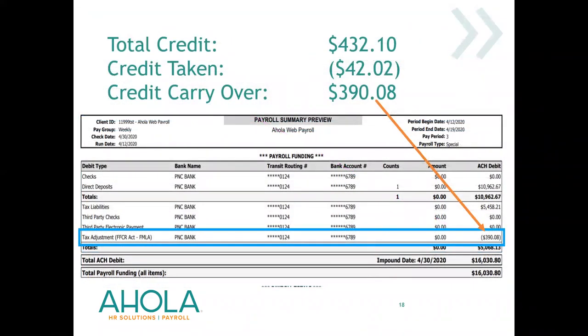The default in AHOLA's payroll system is that any excess tax credit will be carried over and applied to the next payroll within the same quarter. So in our example, the total credit on Steve's pay was $432.10, and the actual credit taken on the pay was $42.02. The excess credit of $390.08 will be carried over to the following payroll.